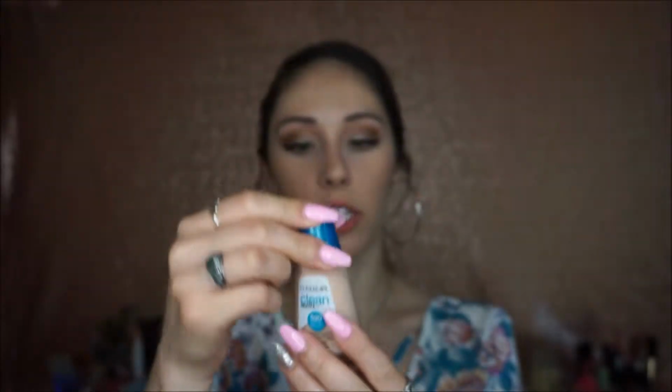And this does say oil control, which your girl gets very oily, especially with this Houston heat. You know, it's right up in here, gets oily. But I definitely love this foundation for every day. It's easy to apply. Love it. Blends very easily.